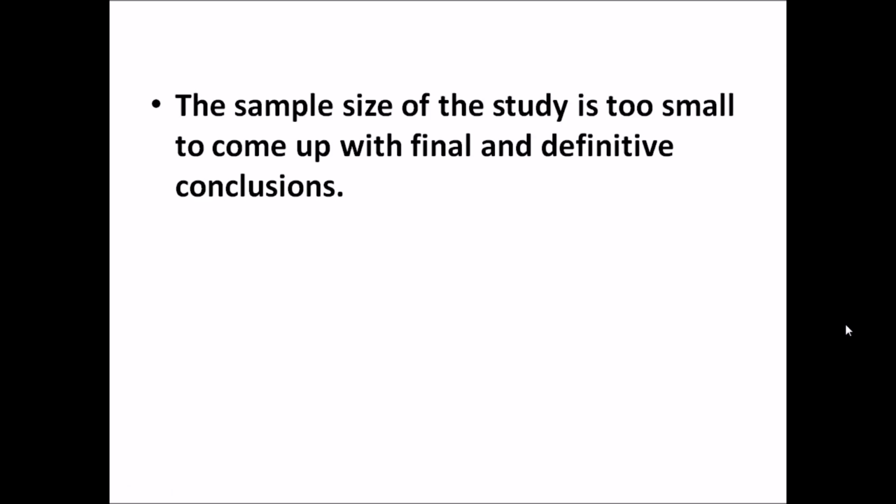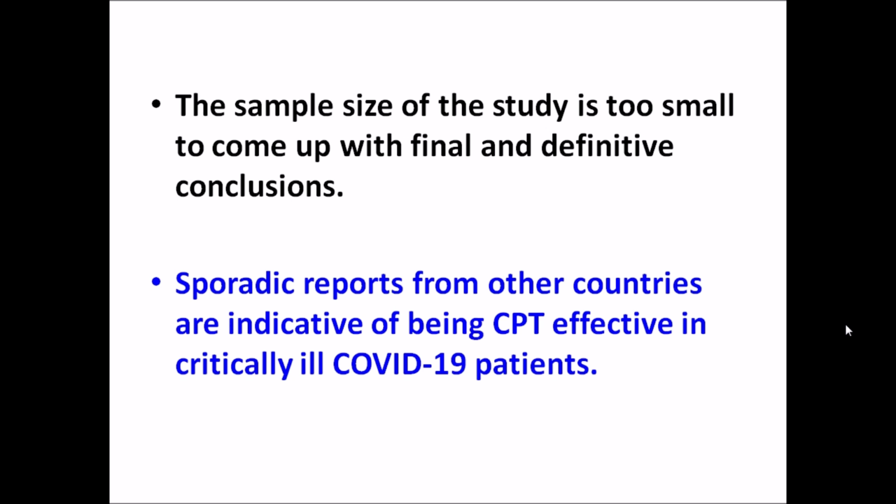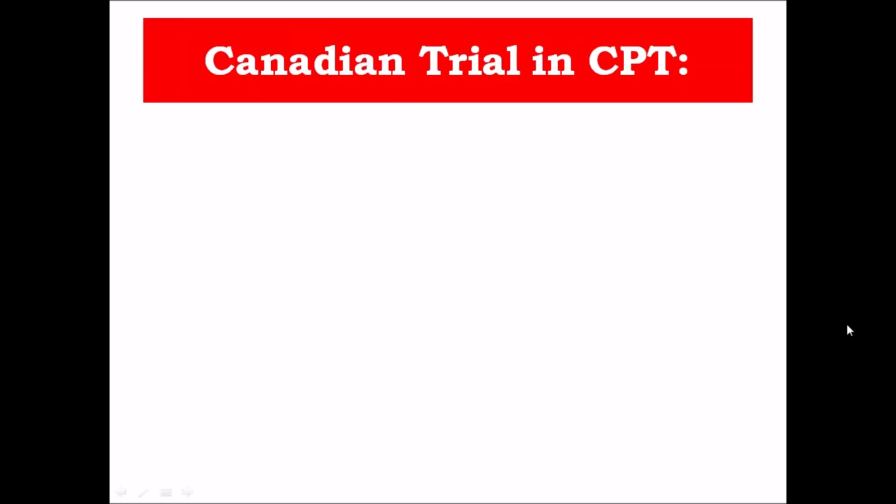But because the sample size in that study was too small, they couldn't come up with final and definitive conclusions. Also, we are getting sporadic reports from other countries that convalescent plasma therapy is effective in critically ill COVID-19 patients. Canadian trial in convalescent plasma therapy.